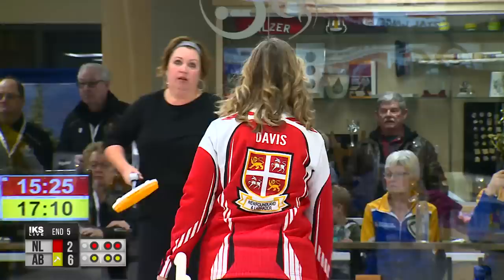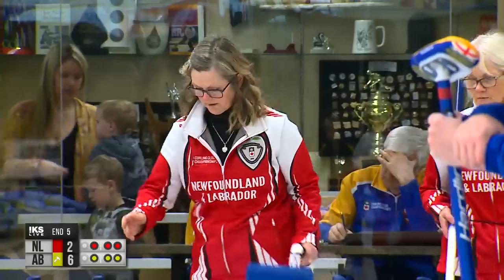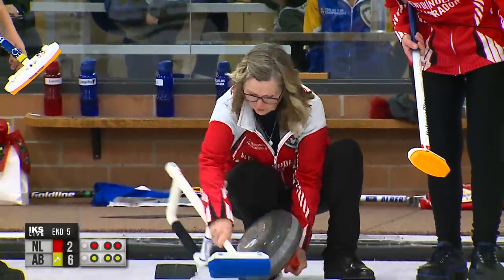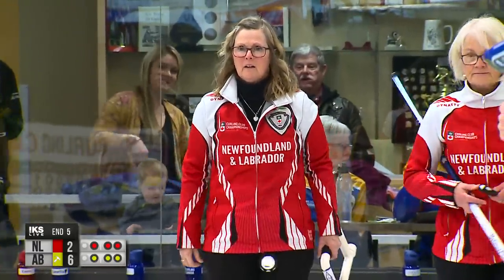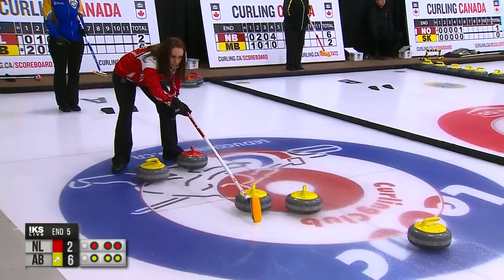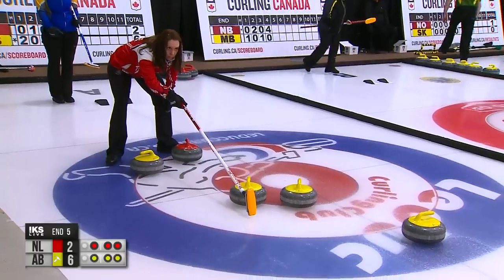And if you get through that port, you could be a second shot, which would be a great spot to be in. If they're second and third shot, that definitely puts a little bit more pressure on Alberta to try and start doing something about those stones. And so the way they're lined up right now, it actually provides more jam opportunities for Alberta. So a good shot here by Newfoundland would allow them to start forcing Alberta to make some tough shots at the port.